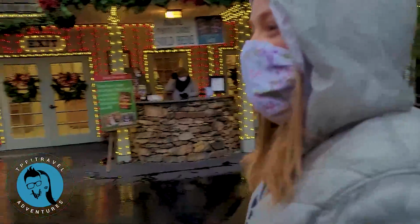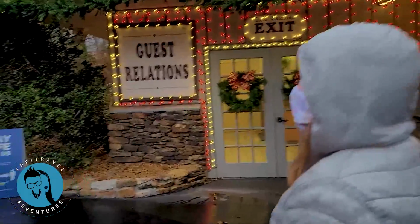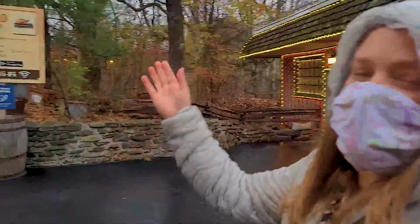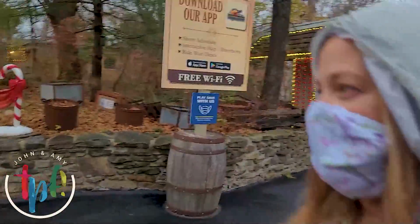And then once you go around the water wheel, you'll go through bag check and security. And here's guest relations should they need it. Yep. Before you go through the turnstiles, I guess we can call them, show them your pass. Yeah.